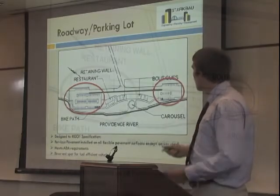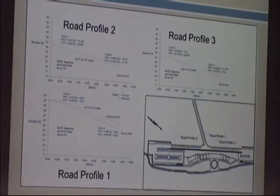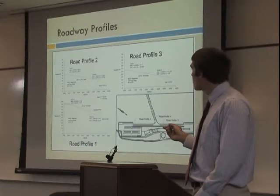The major aspects of this road, the main road comes down, starts at an elevation of 56 feet and ends at an elevation of 32 feet with a maximum grade of 8%. The two access roads start off at 32 feet. The one on the north ends at an elevation of 17 feet, and the one on the south ends at an elevation of 15 feet. Both those roads are kept to a maximum grade of 15%.